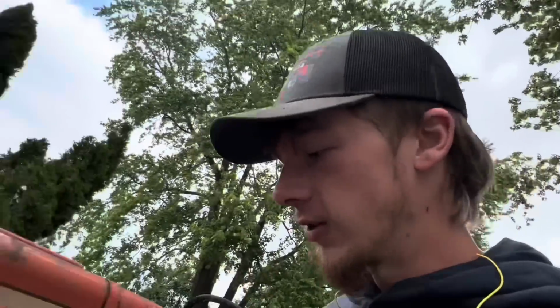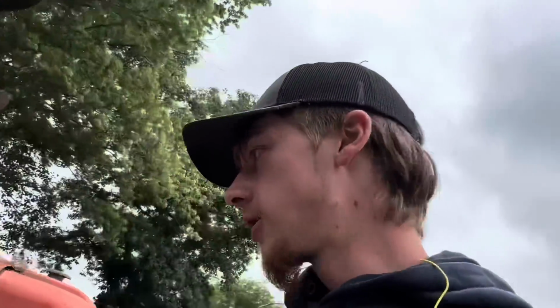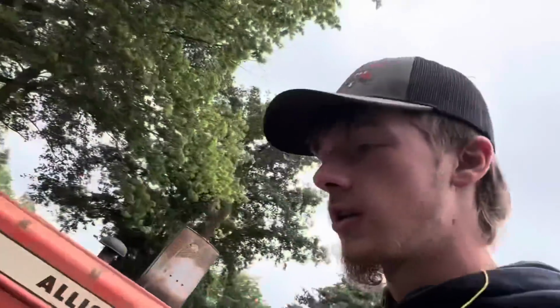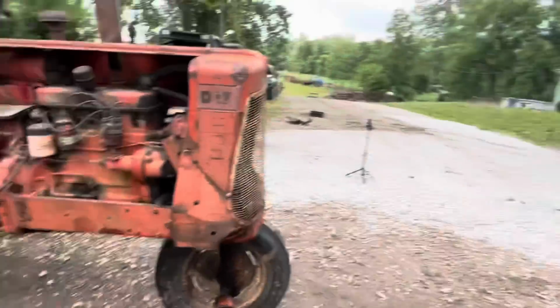Power steering, factory power steering under there. I mean, all this tractor needs now is a good wash and then list it on auction time. So that's what I'm gonna do. Drive it right over there, give it a wash, and take pictures of it, get it listed on there, and then I'll worry about this one here soon. So I'll set you guys on tripod now and get this thing washed.